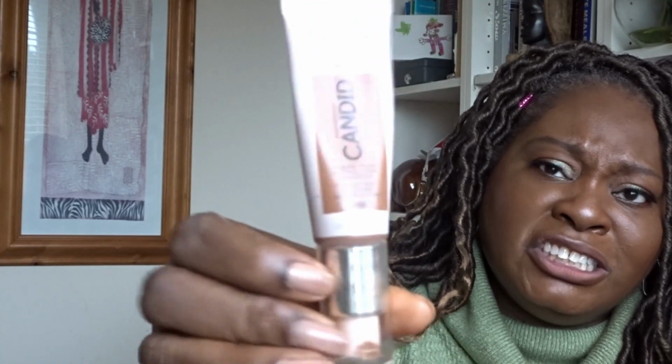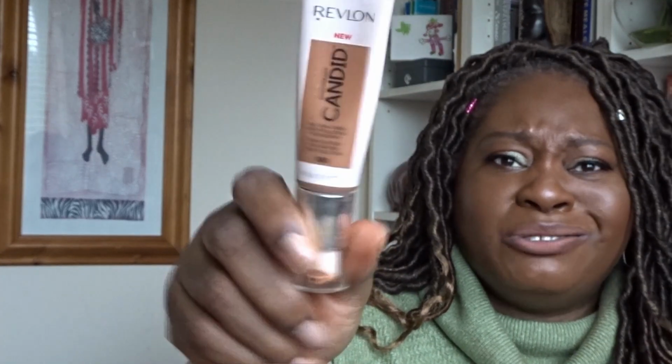Right, I am sure some of you are going to disagree with me about some of the foundations I've mentioned. I've realised that there's one foundation I didn't mention, which is this Revlon Candy, because I did buy this last year. I can't remember if I actually did a review of it, but I know the shade was crap, so I'm not even going to worry about it too much. I don't think the shade range was that great, so it would have been in the high numbers anyway. But I think I tried out a good range of foundations last year.